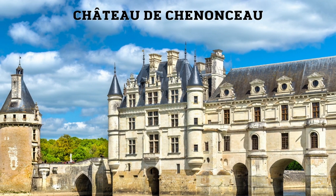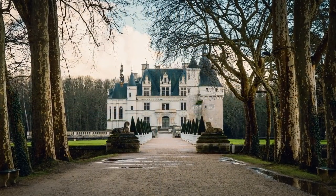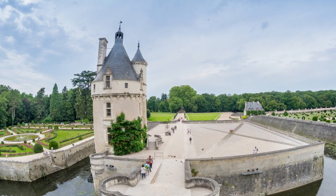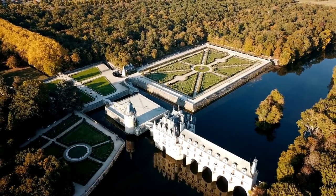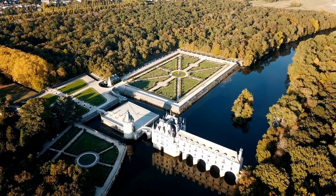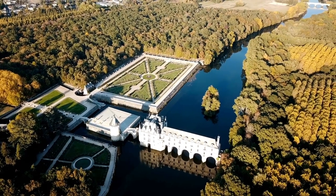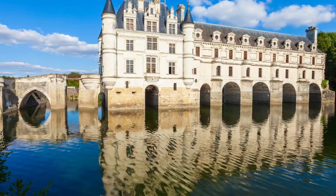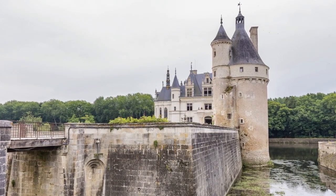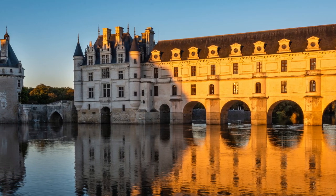Château de Chenonceaux, Loire Valley, France. Château de Chenonceaux is a stunning 16th-century castle located in the beautiful Loire Valley in France. It is considered one of the most iconic and impressive castles in the country and is renowned for its architecture, gardens, and historical significance. The castle is set over the River Cher and features a grand entrance, 5 galleries, 5 grand apartments, and a formal French garden. Visitors can explore the castle's past and its many secrets while admiring its grandeur and beauty.